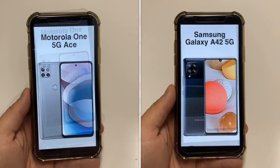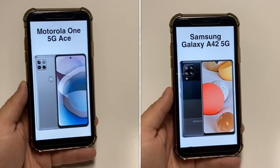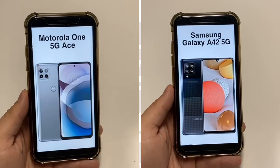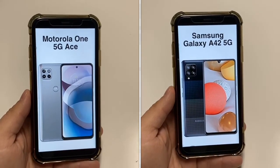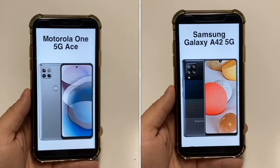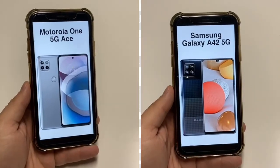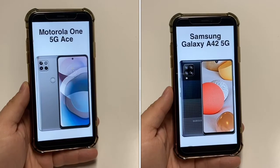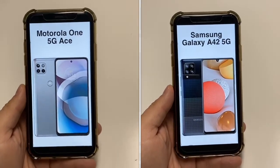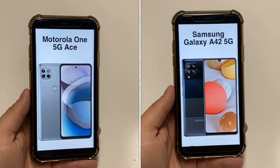Bonus on both of these phones, they both offer a headphone jack, which is great to connect your headphones, your mic, or connect it to an aux cord to listen to music, something that flagships don't offer anymore. For connecting your wireless devices, they both have Bluetooth. You got 5.1 on the Ace, 5.0 on the A42. Both of these will work fine to connect your smart bands, your smart watches, your wireless headphones, and speakers. Both phones also have NFC, which is for payment services, and they both have USB Type-C, which is the same port found on laptops and tablets.